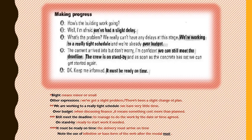Let's see slight, which means minor or small. يعني إحنا عندنا تأخير طفيف. حاجة بسيطة يعني مش متأخرين قوي. Letter A. What is the problem? إيه المشكلة عندكم؟ We really can't have any delays at this stage. إحنا دلوقتي في المرحلة اللي إحنا فيها دي ما ينفعش يكون عندنا أي تأخيرات.